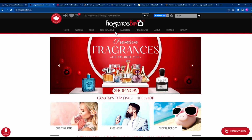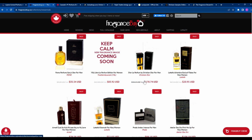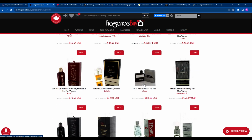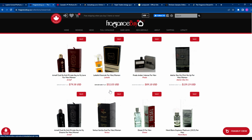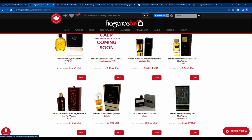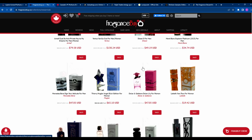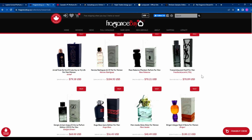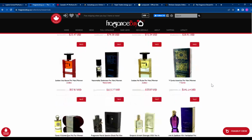So here you look at, and we can go to new arrivals. And you go down and you'll see they have a good mix and selection between niche, designer, and even clone houses. Here, Lattafa Khamrah, $32. So you see it here. Atelier is another good niche house. Lattafa, Dior, designer. FOMO is their own house that they started, and I've heard it's been pretty good. I haven't gotten any of their fragrances yet, but soon I'll check it out. Here's Paco Rabanne, and we can look at it and see.